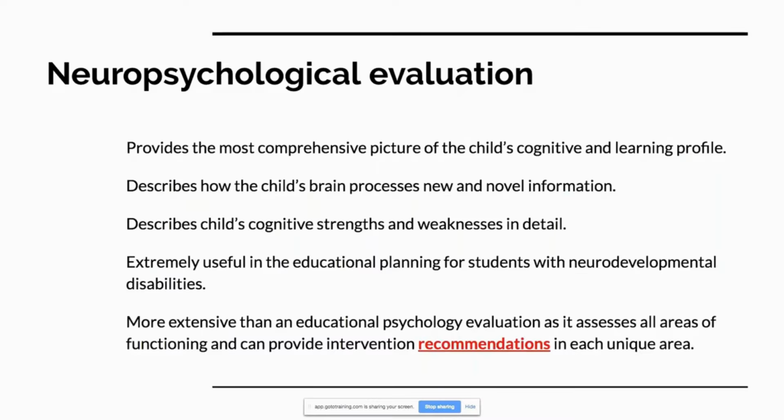I've discussed most of this already. It provides the most comprehensive picture, how the child's brain processes, etc. The neuropsychological evaluation will not only identify the needs of your child on a comprehensive level, but they also provide a thorough list of the direct classroom or indirect supports and services recommended for that support. Standard learning interventions may not work for a child with a neurological condition, and the piece that is often missing from many school district assessments, not all, but many, is specific recommendations for interventions in each unique area. And that's one of the key pieces of a neuropsychological evaluation.